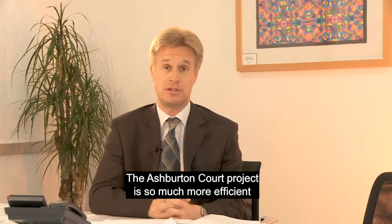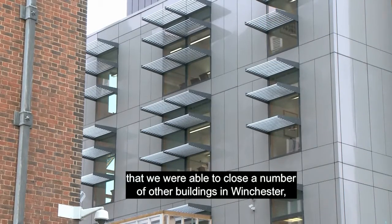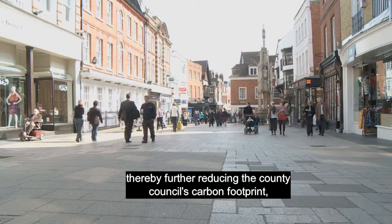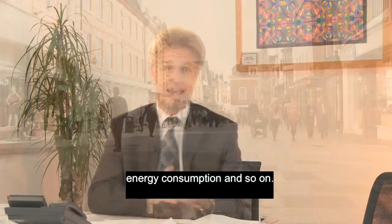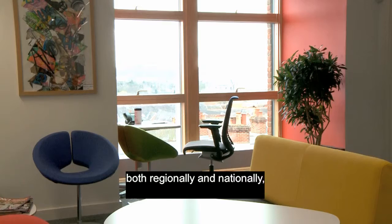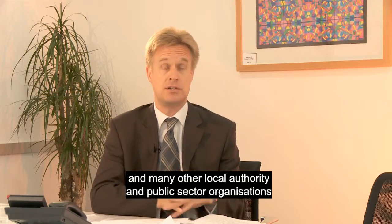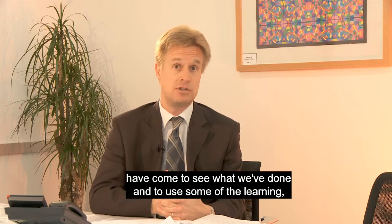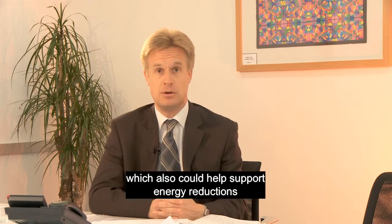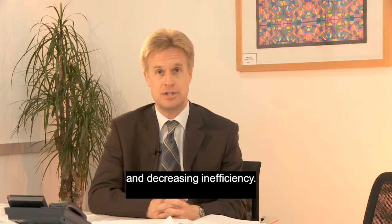The Ashburton Court project is so much more efficient than what it replaced that we're able to close a number of other buildings in Winchester, thereby further reducing the County Council's carbon footprint, energy consumption and so on. This project has now become pretty well known both regionally and nationally, and many other local authority and public sector organisations have come to see what we've done and to use some of the learning, and we're supporting a number of them in developing their own projects which also could help support energy reductions and increasing in efficiency.